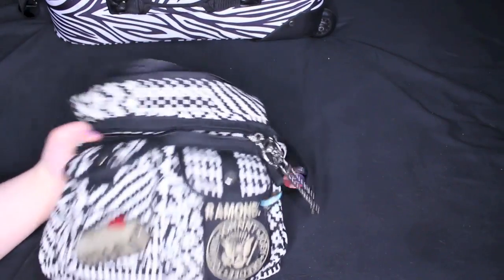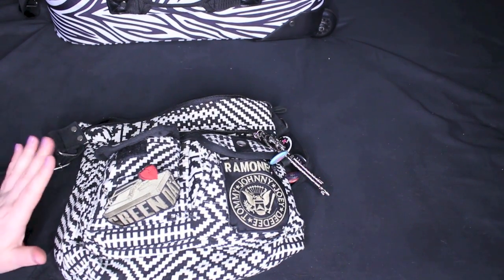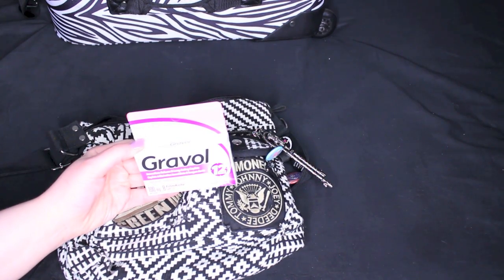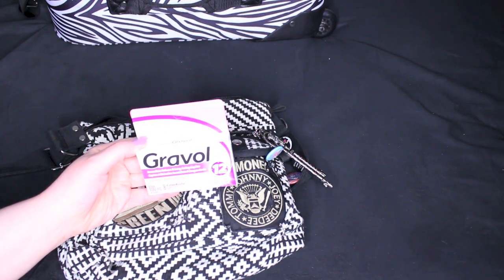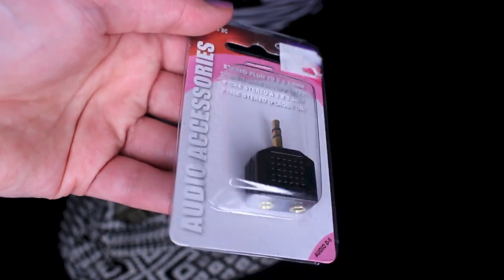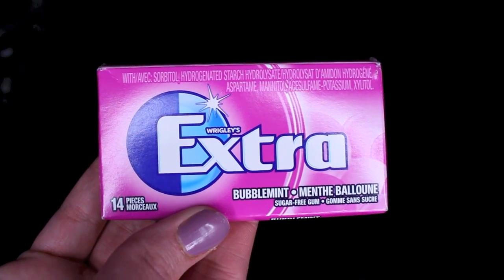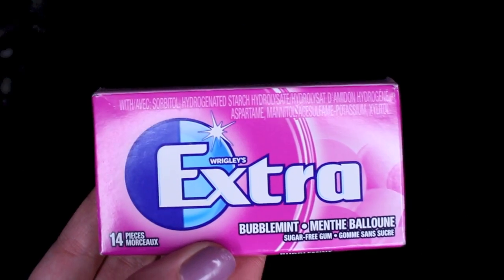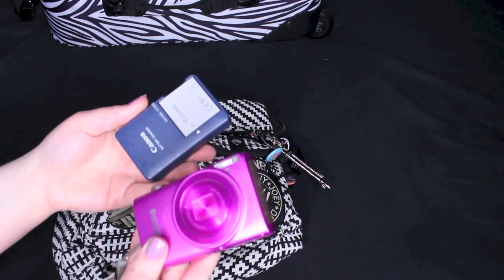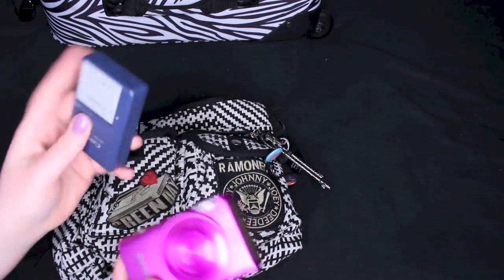Then I've got my purse. I just have regular stuff in there, like cell phone, wallet, all that kind of stuff. Passport, definitely passport. I've got gravol because I am a super nervous flyer. A headphone splitter, so if me and Cheryl want to share the iPad or her computer, we can both have our own little headphone things. And don't forget gum, because that'll definitely help when you're trying to pop your ears on the plane. And most importantly, camera and charger and extra battery.